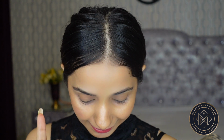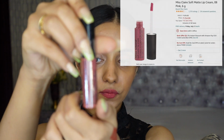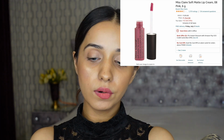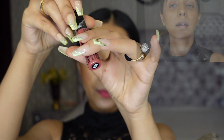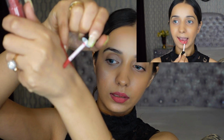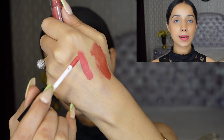And the second lipstick that I also ordered was this one from Miss Claire, and this one was again 254 rupees, so quite affordable. The shade that I ordered is 08. I'm going to swatch this one, and this is the one I'm applying on my lips today. So this is how it looks.